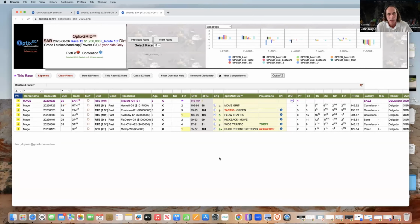I know he won, but he got the right trip in the Kentucky Derby at a mile and a quarter. I just don't think he's another mile and a quarter horse, in my opinion. I think he showed that in the Haskell. You could say he was short. I don't know. Castellano leaves him. So there you go.